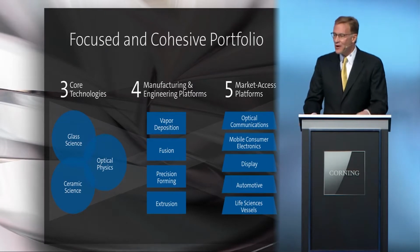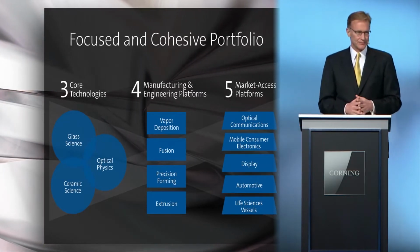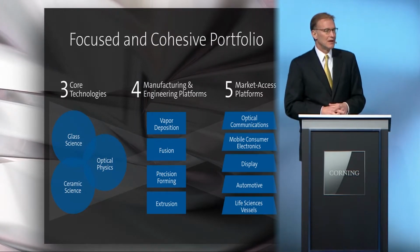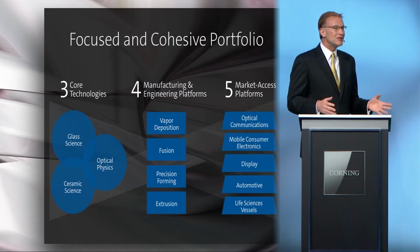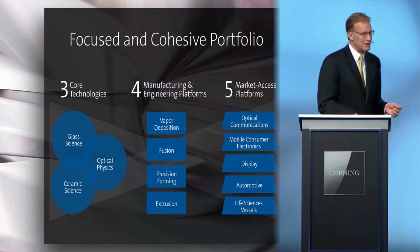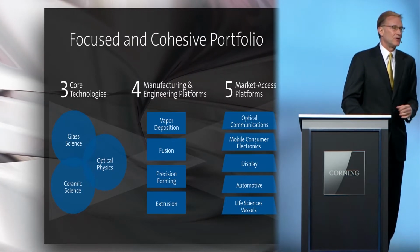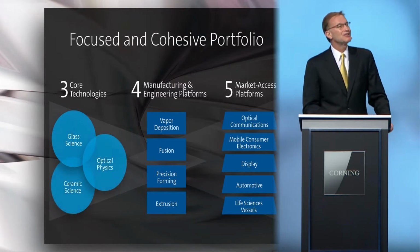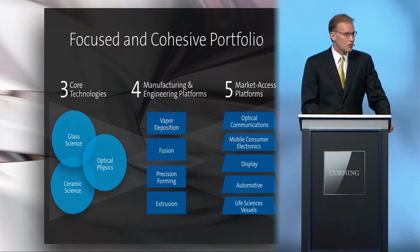Now let's talk about what we mean when we say our portfolio is cohesive. We define cohesion as the ability to capture synergies between our capabilities and reapply them to multiple market access platforms. Let's look at some examples, starting with our 3 core technologies.